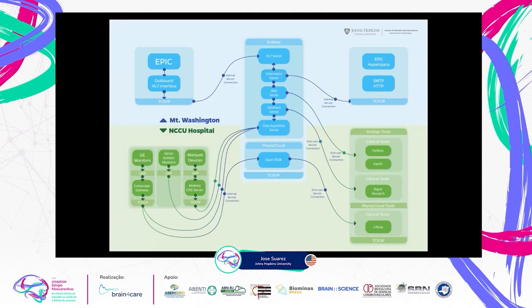But of course, it is more complicated. As you can see here, this is a real way that we have set everything up. This is not a cartoon. This is more like the reality of what happened. So we have to house all that data in a secure database, so we needed to build that and make sure that our regulatory groups at Hopkins were satisfied with how secure the data was. And then, of course, we needed to bring everything that we could into Sickbay, then interface it, and eventually save it and timestamp it, right?